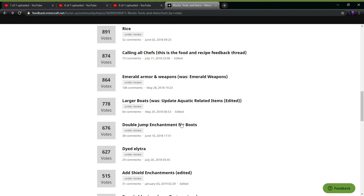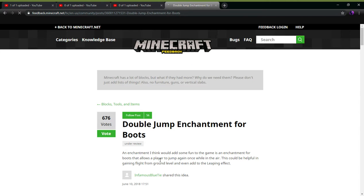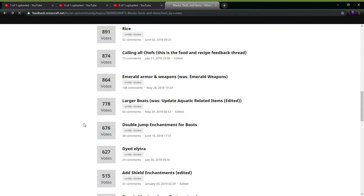Double jump enchantment for boots. Actually, that seems like a good idea. That would be good. And if you combine that with jump boost, you'd be able to jump like 4 blocks high. That's a lot.